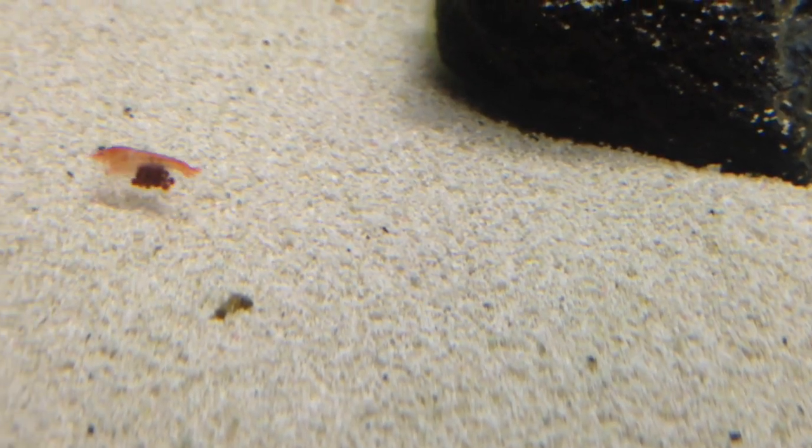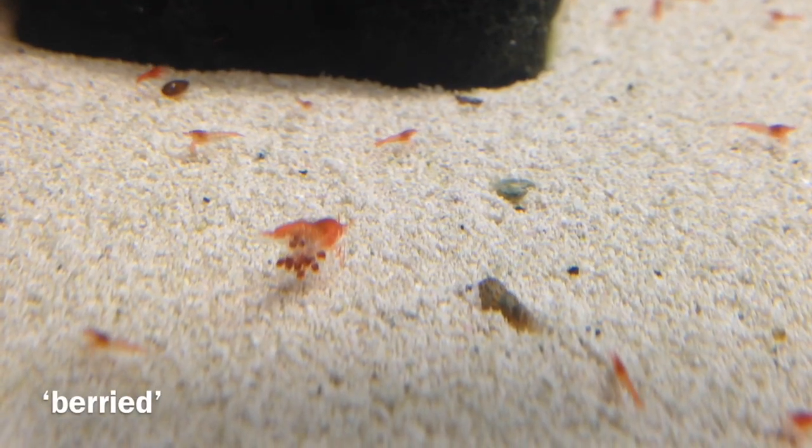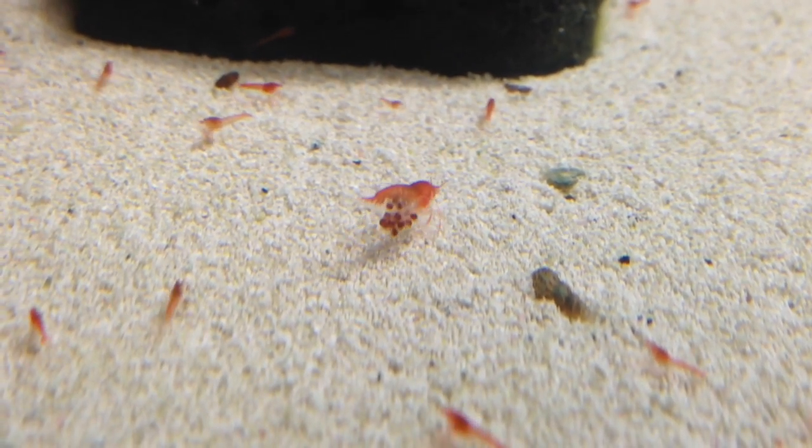If you're taking care of your shrimp and you're not overfeeding them, the shrimp will tend to breed. They breed in much the same way as other aquarium shrimp. The female will be berried, meaning you'll see a lot of little eggs that she carries on her underside, and those eggs will eventually hatch.